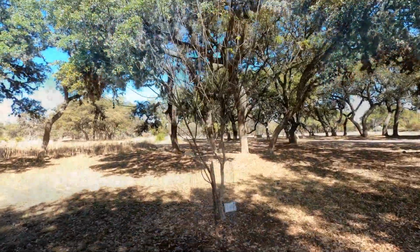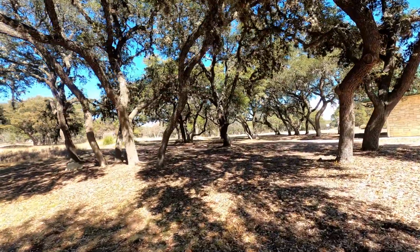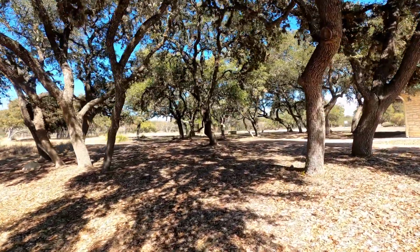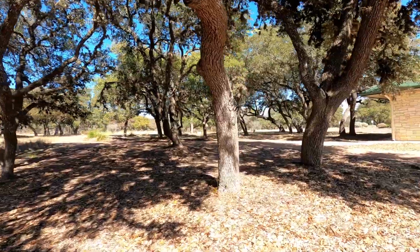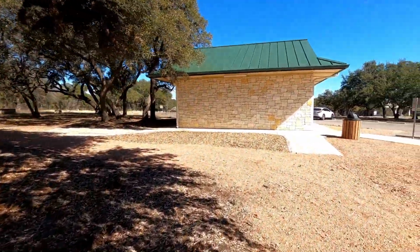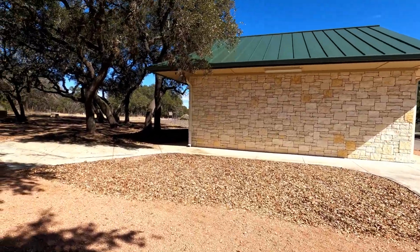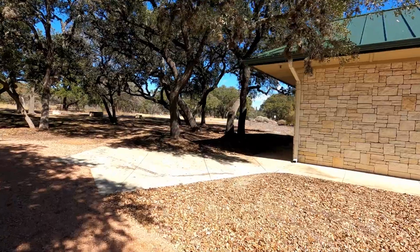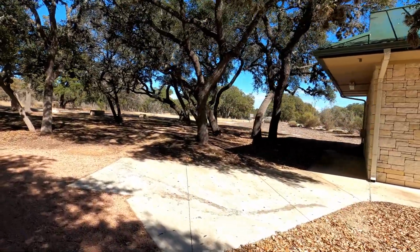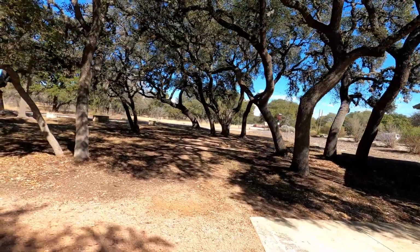Let's keep going. Alright, check out all of these trees. What a nice little view. I like all the crooks and the bends and the bows and everything. Here we're right back to, that's the bathrooms there. It's a nice limestone building. More of the trees. It is cool how they're bent so much.